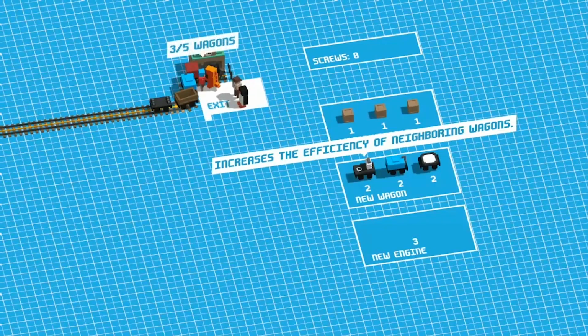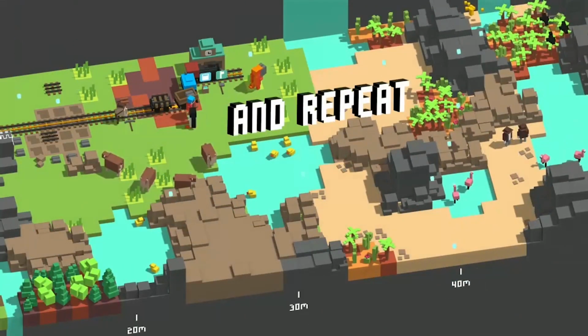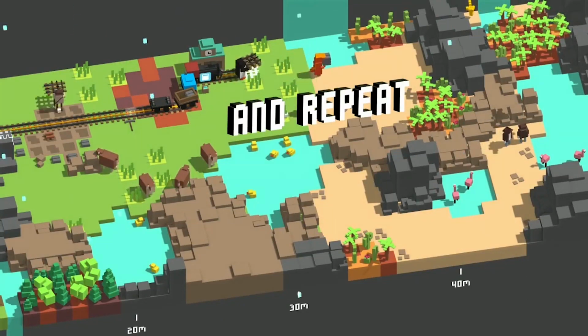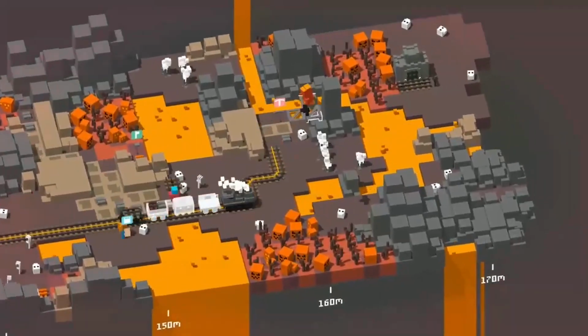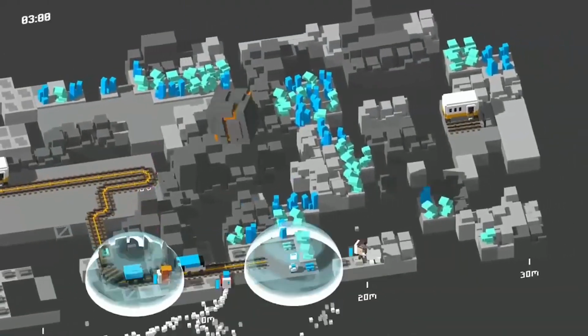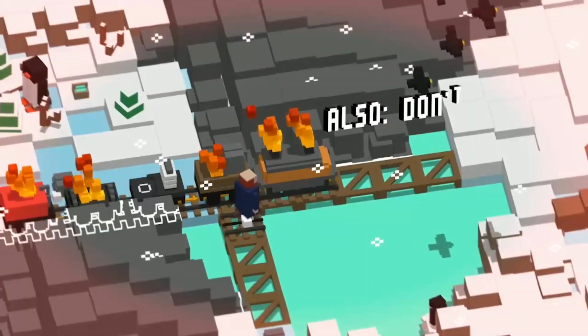But the basic concept here is very simple: build train tracks and get your train and cargo to the next station. But with some great design and randomly generated levels, there's almost unlimited fun here to be had. If you need any more convincing for yourself, yet again, this one is offering a free downloadable demo.